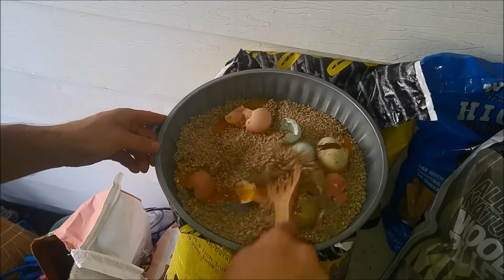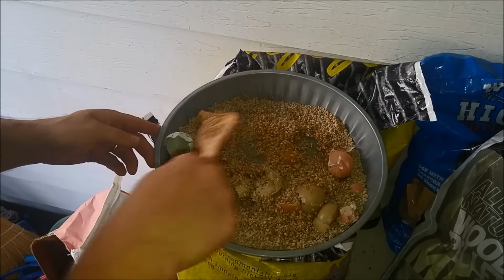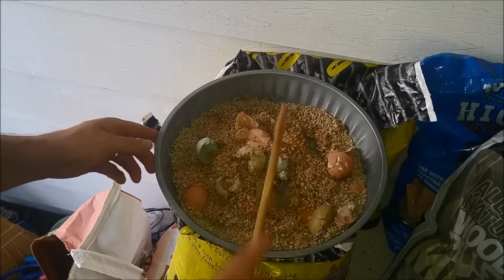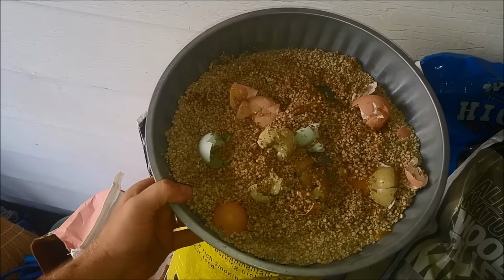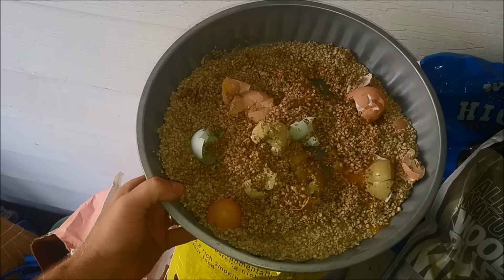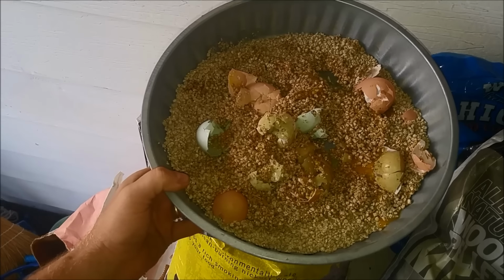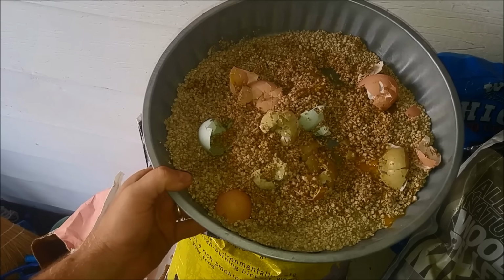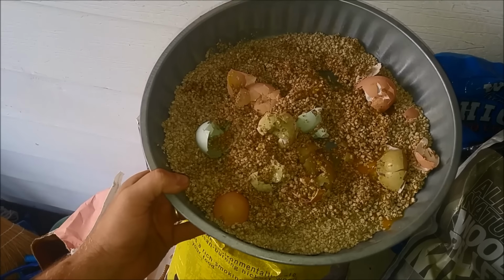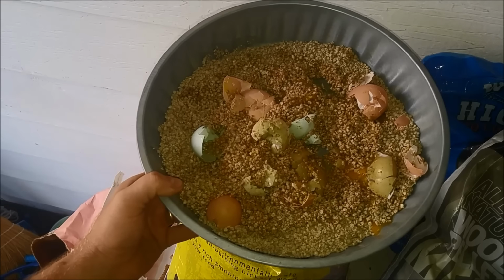Just kind of mix it up a little bit for each pig so that all the pigs can get an equal amount. And this is all we feed them each day, which actually seems like quite a bit. But in a couple days, we're going to have baby goats, hopefully, which means we will have goat's milk a couple weeks after that, and they'll also be getting goat's milk. So let's go feed them. Let's go check it out.